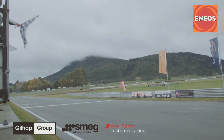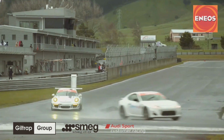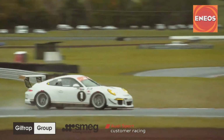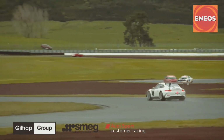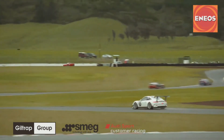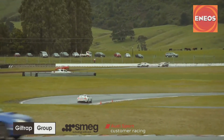Checkered flag to Matty Whitaker. I think that's 3 years in a row he might have done that. Great driver, great car. Second position in the race will go to Chris Henderson. He's somewhere out on track. We've got to find him now. We're going to pick him up shortly. He will be at the top end of the track.